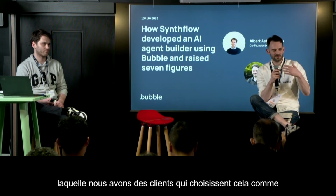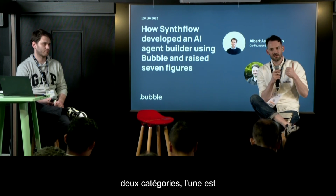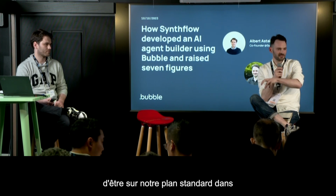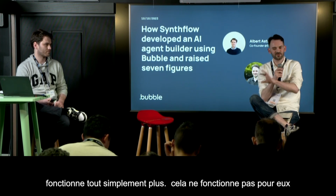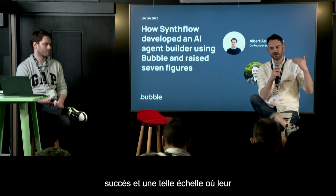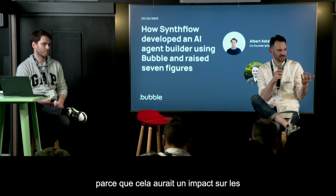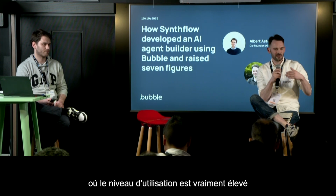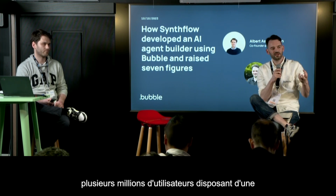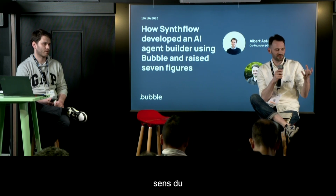But the reason why we have customers choosing that option tends to fall into, roughly speaking, two buckets. One is simply from a scalability perspective. There are some applications that reach a certain level of scale where being on our standard plan in our shared infrastructure just doesn't work anymore. It doesn't work for them, and it doesn't work for us either. In the past we've had applications that reached such a level of success and scale where their usage started to become a problem for our own infrastructure because it would impact other users' applications. In those cases where the level of usage is really high, and some of our apps today have multiple millions of users, having a separate infrastructure where we can configure and customize it to their specific needs makes a ton of sense purely from a scalability perspective.